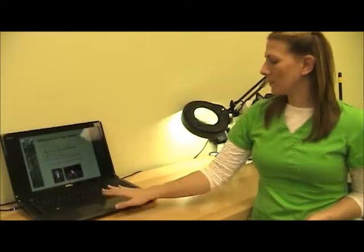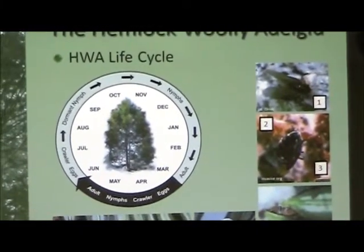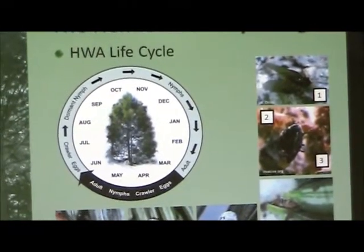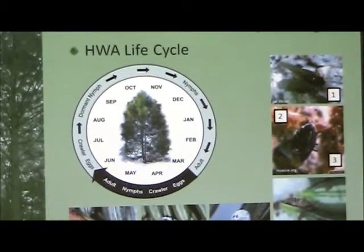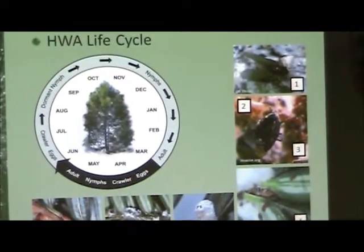So the best method that we can possibly come up with is biocontrol, and I'll explain why that's important. The Hemlock woolly adelgid life cycle, and I'll just point out we have a winged adult. That one is actually not an issue for us because our trees do not support the winged adult. So that's about 50% of the Hemlock woolly adelgid, once it hits the adult stage, actually flies off and just dies. But number 2 is the Hemlock woolly adelgid, the actual adult that lives on our hemlock trees.